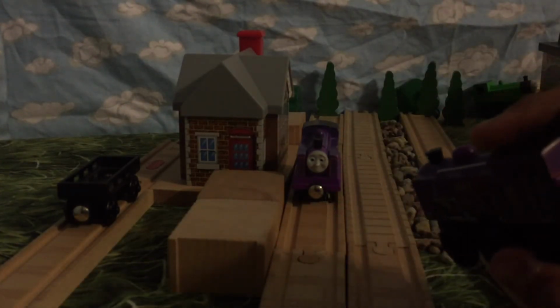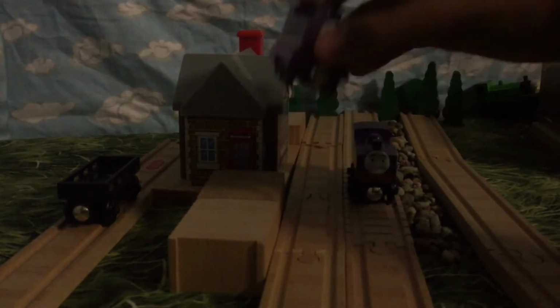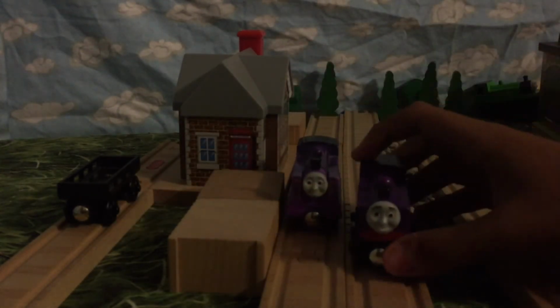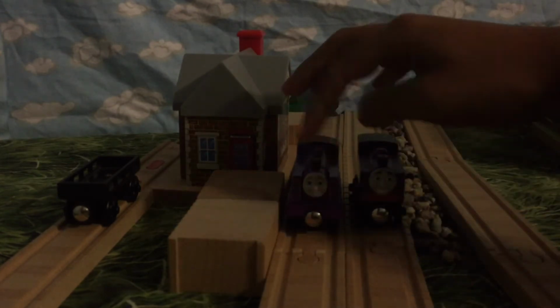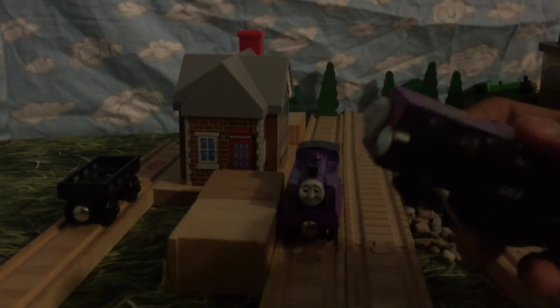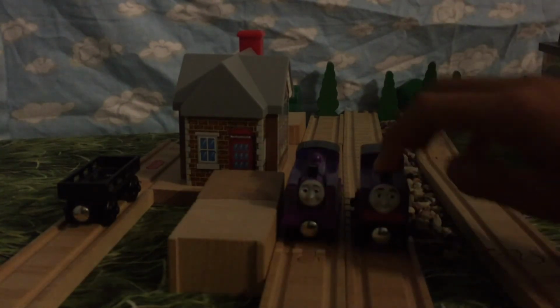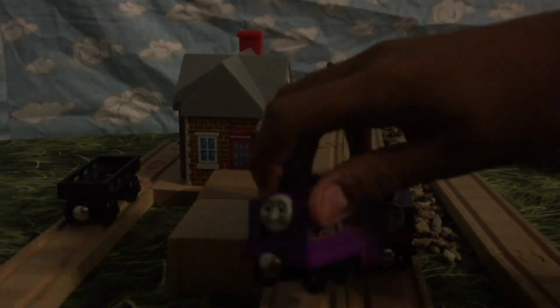It's a nice model. So, it's the same thing as the old one, but I don't like this one because it has a bigger face, and this Culdee here has a smaller face, and this one seems a lot more detailed for some reason, as the new one doesn't seem as detailed, and it feels more like plastic. It feels lighter, and the reason it feels lighter is because it's made more of plastic. This is made more of wood. So, that's the difference.